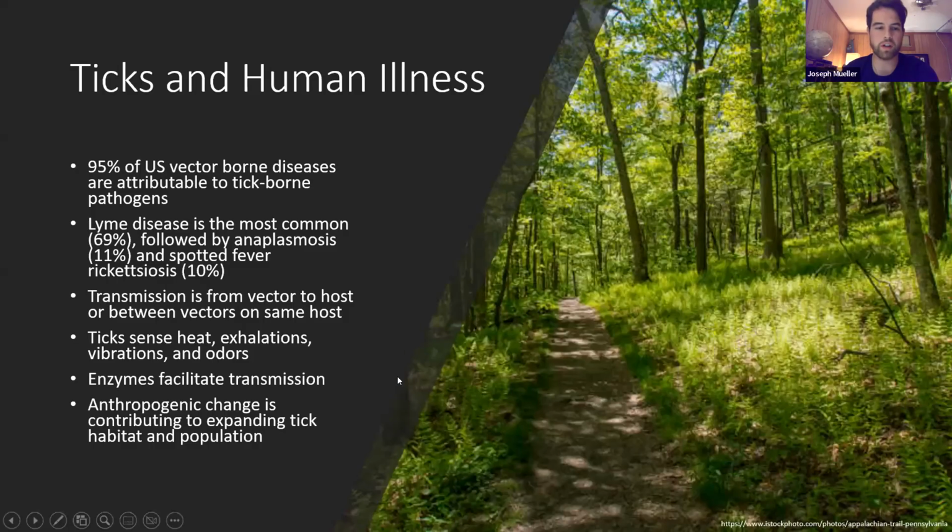But just some background, ticks and human illness: 95% of US vector-borne diseases are attributable to tick-borne pathogens. We're going to go through the prevalence of the different tick-borne diseases as we go through the slides. We're going to do a quick overview of each one. But Lyme disease is by far the most prevalent in the United States. Transmission is usually from vector to host, or between vectors on the same host.